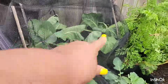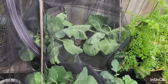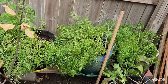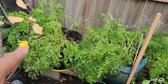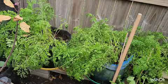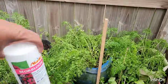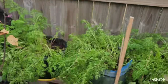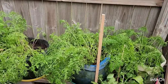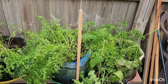I may have to pull a few of those cabbage leaves, the big ones that are kind of flimsy, but I think they'll be okay. Then along the rest of this fence is the carrots. So they're kind of laying over, but I just watered them again. Actually, I just fed them. And I did give them a little bit of more bloom with a little bit of Alaskan fish fertilizer. Hopefully, they'll stand back up, but if not, I will harvest what I have and start fresh.